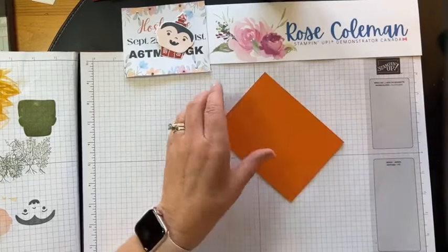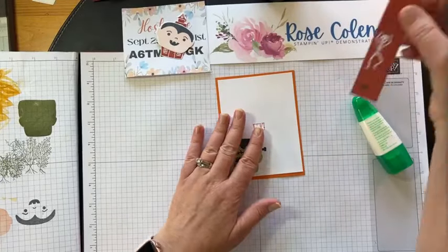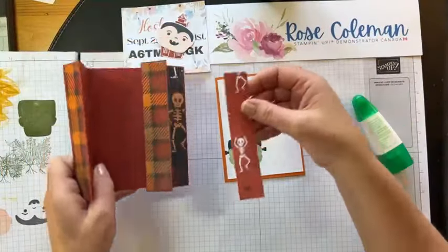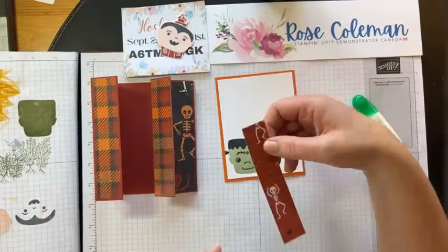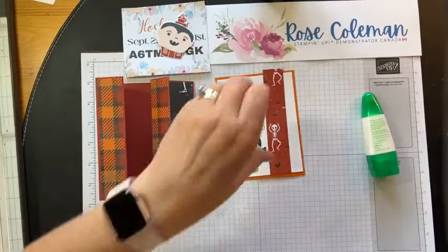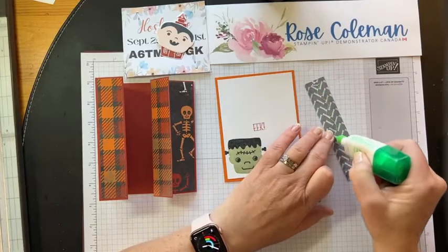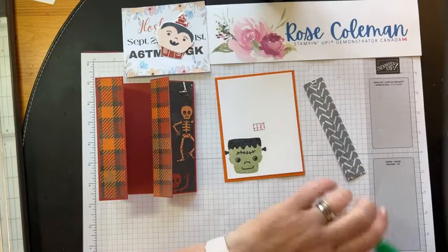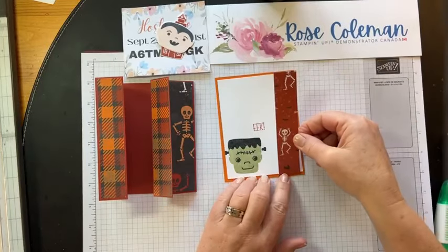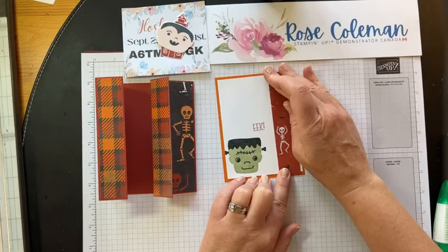Now I'm going to go ahead and I've actually got another piece of DSP. Remember I said I was bringing in three designs? This one here has Cajun Craze, which is matching my color scheme going on here. We've got pumpkin pie, Cajun Craze, and basic black. So I'm just going to add a little bit of glue to this one, and we're going to put that on the inside. And it is the same length as my pumpkin pie by design, by Erica's design, her mystery stamping challenge. And we're going to put that right here.